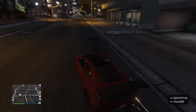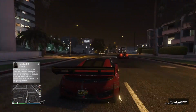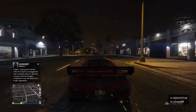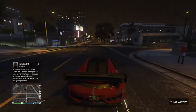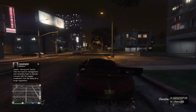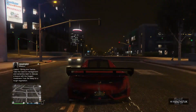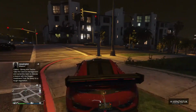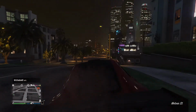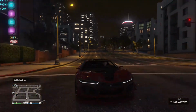I am also going to put an extra car on my list, the Zentorno. I really love the Zentorno. Pretty good upgrades, pretty fast. It wasn't good enough to be put on the list, though, because it was in the middle of a bunch of cars. We just didn't know where to put it.